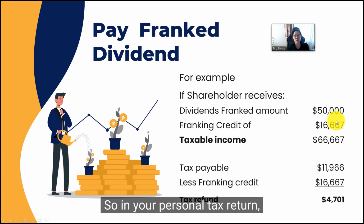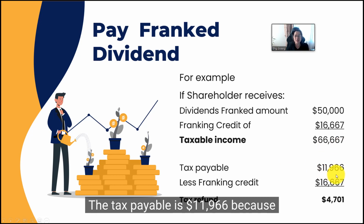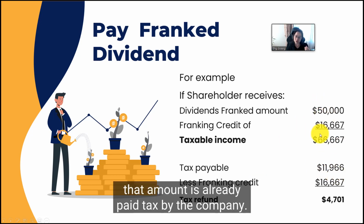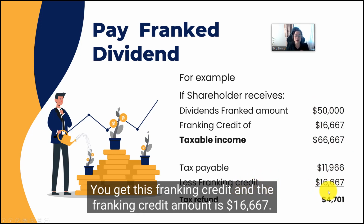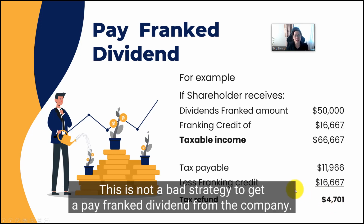16,667. So in your personal tax return, you have to declare the gross amount, which is 66,667. The tax payable is 11,966. Because that amount's already paid tax by the company, you get this franking credit, and the franking credit amount is 16,667. That means you will get a tax refund from the tax office of $4,701. This is not a bad strategy, to get paid a franked dividend from the company.